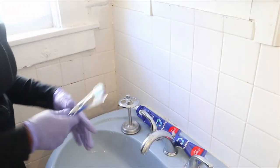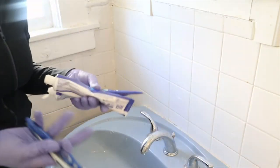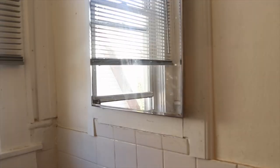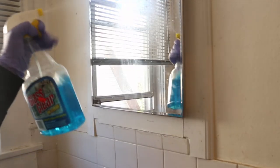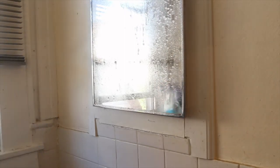So now I'm clearing off my sink because again, we're working from top to bottom. So I'm gonna be spraying the mirror and I don't want any of that chemical stuff to get on the toothbrushes and toothpaste. So I'm going to just spray down my mirror and get that all squeaky clean.